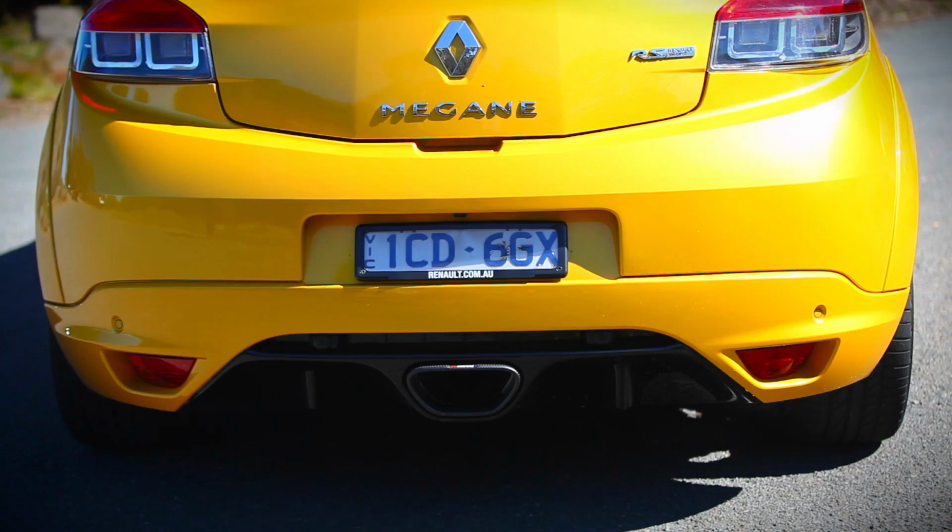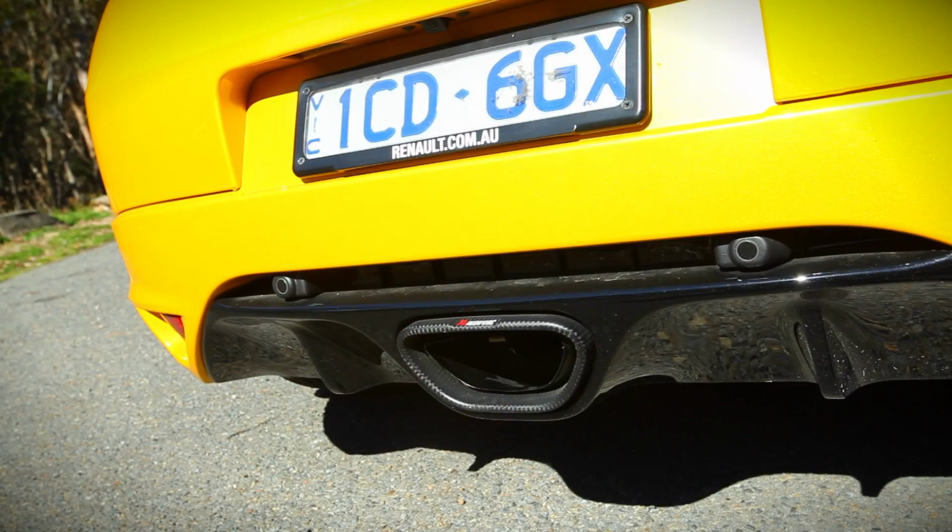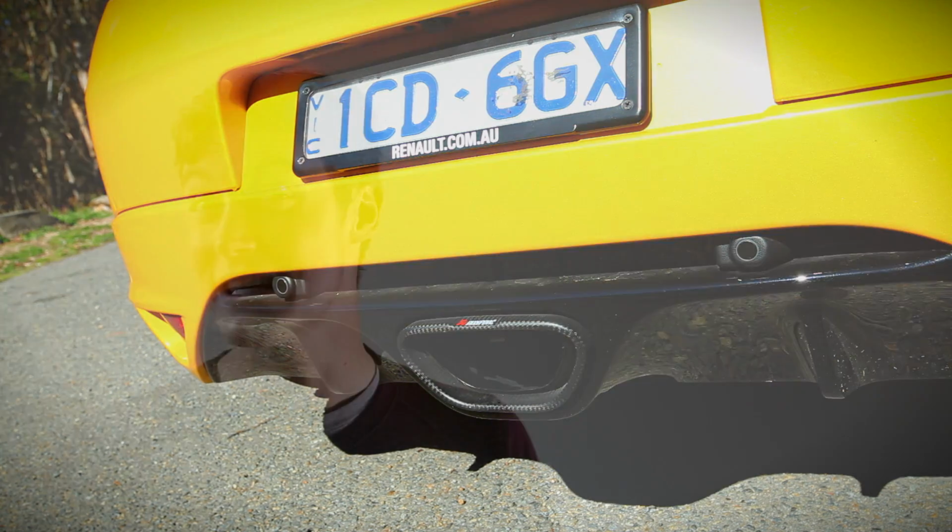If the styling wasn't enough, the Trophy's Akrapovic exhaust does a good job of making you stand out. In sport mode, it lets rip with an attention-grabbing set of cracks and pops every time you lift off the throttle. It's a bit childish, but brilliant fun.